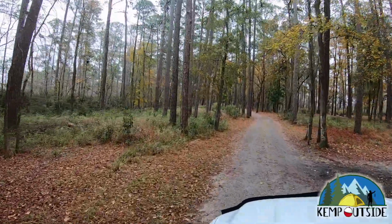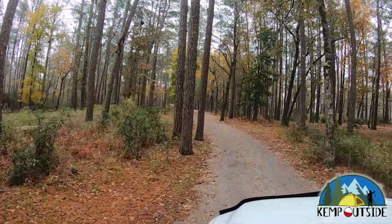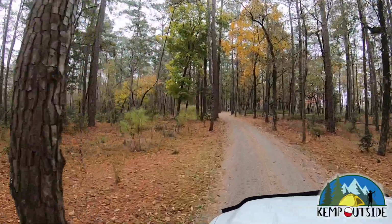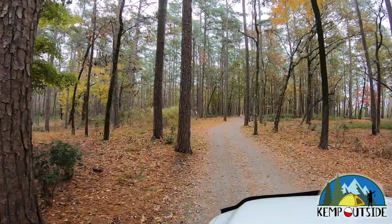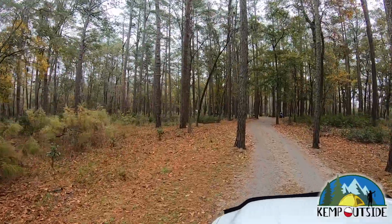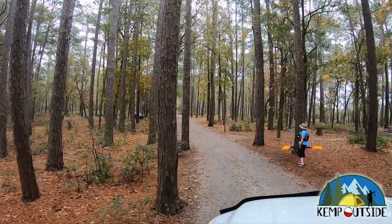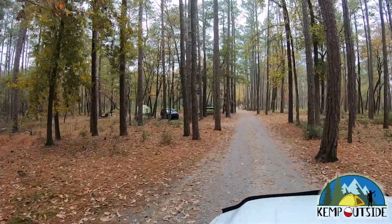And now we're heading out. So that's Site 10 on the right. We're now passing Site 9. There's the freshwater spigot to your right. And as I make my way by this paddler here, that's Site 8 to the right. And then we'll pass Site 7 on the left.